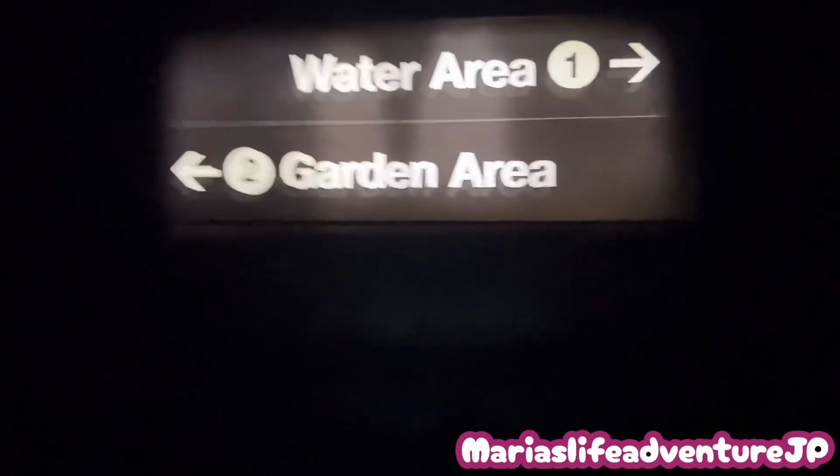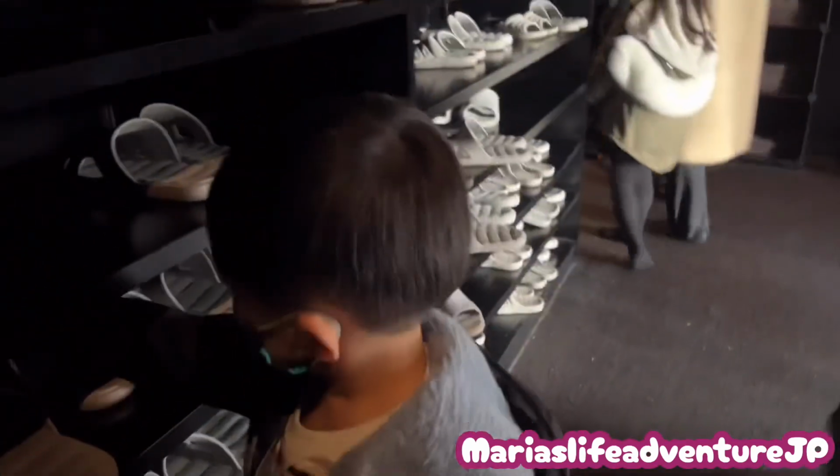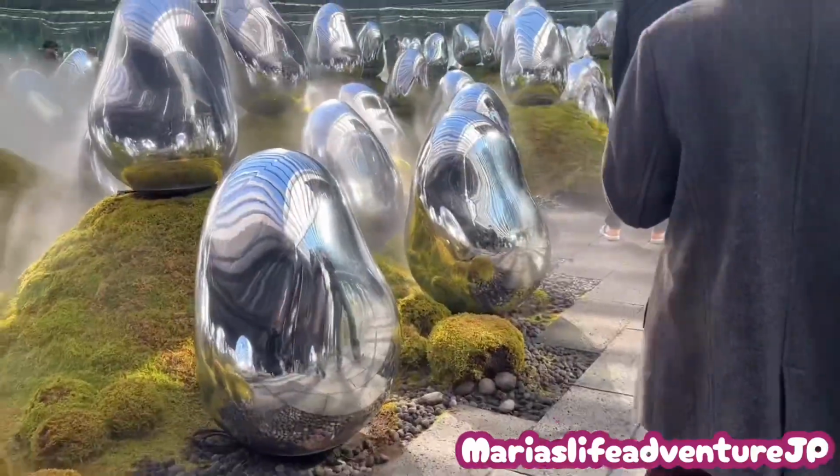So, tapos na kami sa water area, number one. So, doon na kami sa number two, garden area. So, dito, kailangan mo nang mag-socks. And pero yung shoes, ganun pa din. Nasa locker pa rin siya. And, kailangan mo na din mag-jacket kasi outer area na siya. So, may mga sleepers naman dyan para paglabas mo dun sa garden area.